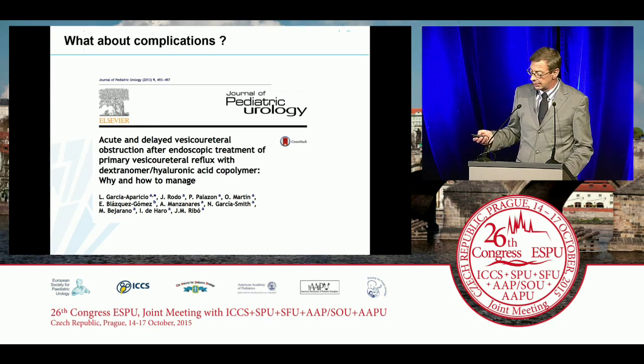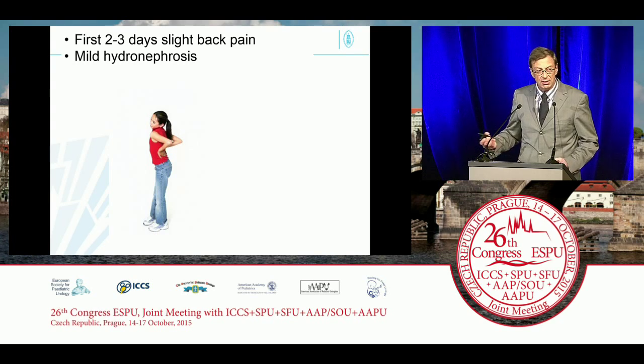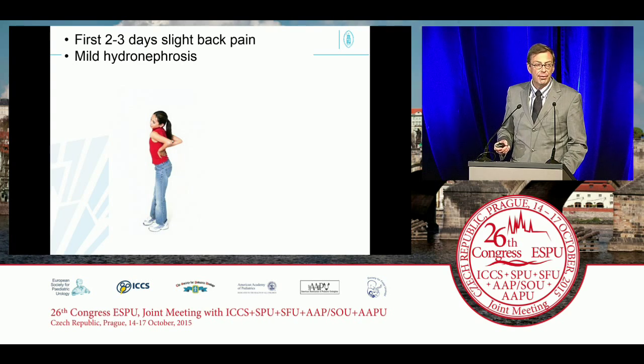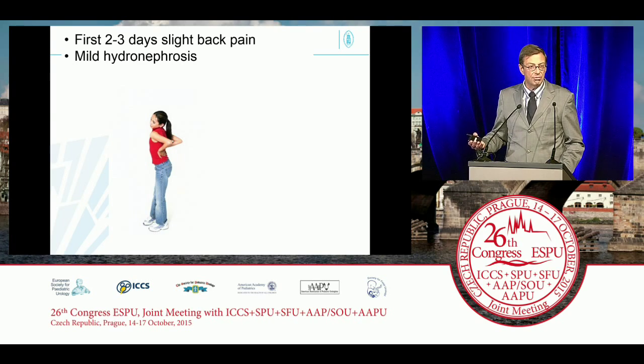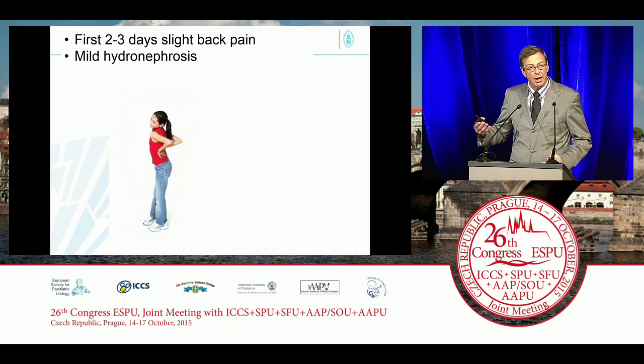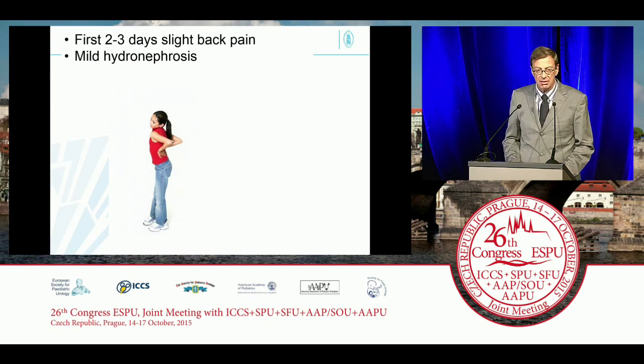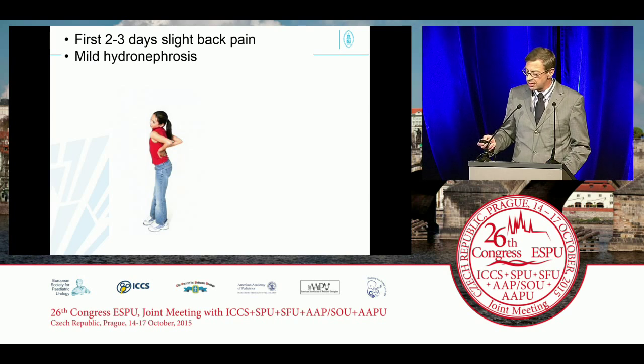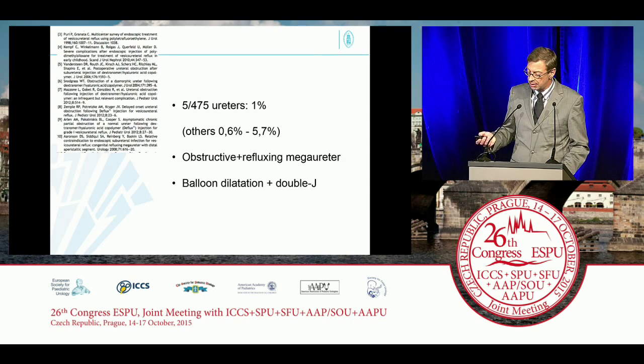So, what about complications? I don't know if there is a publication about it, but it's my personal opinion that right after you've injected these children, and I counsel the parents that it may happen, for 2-3 days the children might have a slight back pain. And indeed, if you do an ultrasound, you see a very small, slight hydronephrosis.